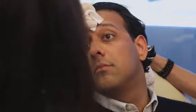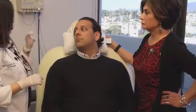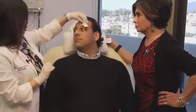I think that will look really, really great. All right, the next thing I want to do is now work on those cheekbones that we talked about, okay? Now, you are completely in control because you can look at it, I'll mold it in. If you want more, we can put more. And if you want less, I can actually dissolve the product, okay? So it'll be very customized to your taste, okay?